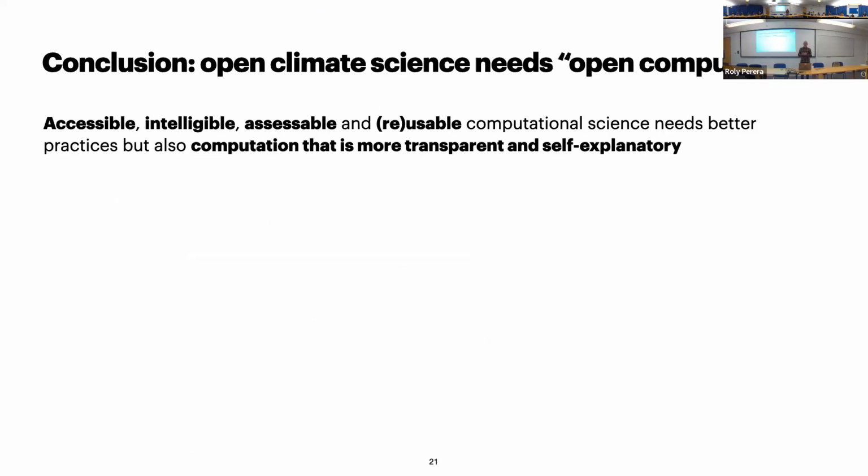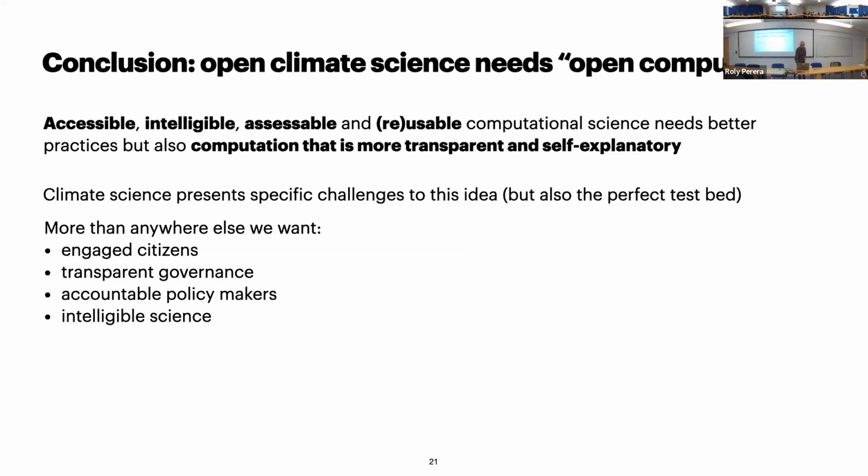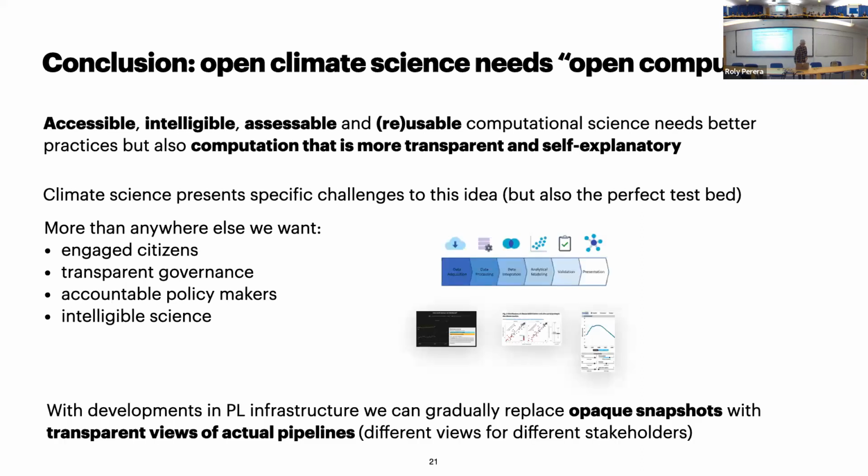So my conclusion is that the ergonomic goals of open science actually need the computational process itself to be more transparent and self-explanatory. And climate science certainly presents some unique challenges to this idea, but in many ways it's the perfect test bed, because in climate science, more than anywhere else, we want citizens to be engaged, we want governments and policy making to be accountable, we want the science to be super intelligible.